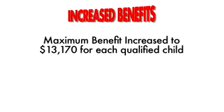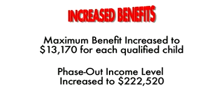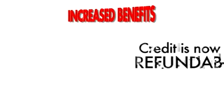For many people, adopting a child is now more affordable than ever, thanks in part to the adoption tax credit and its many increased benefits. For starters, the maximum tax credit has been increased to $13,170 for each qualified adopted child. And the phase-out income level for taxpayers has also been increased to $222,520.